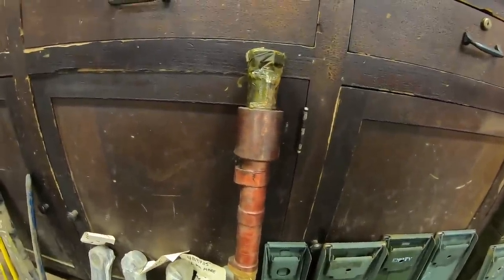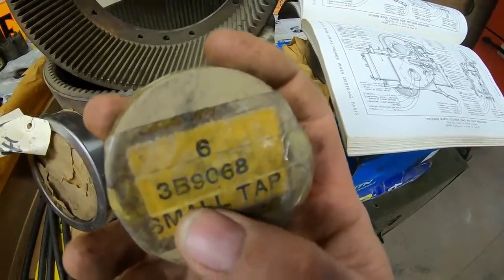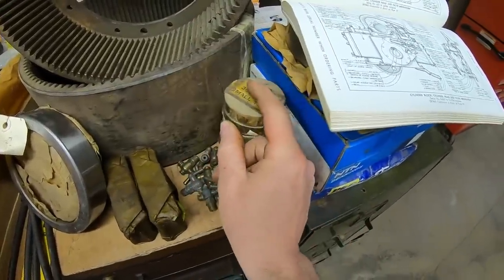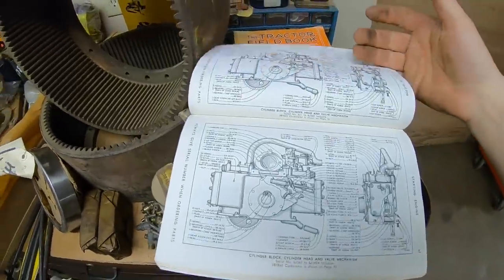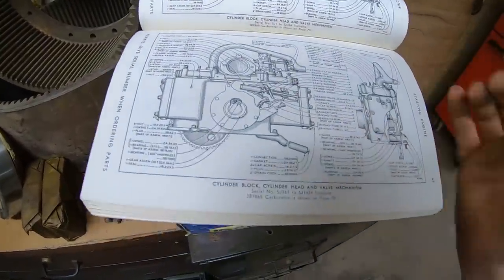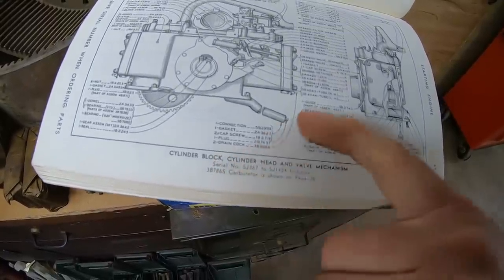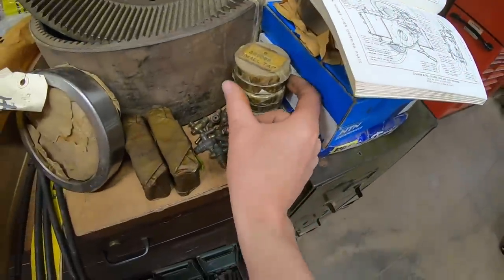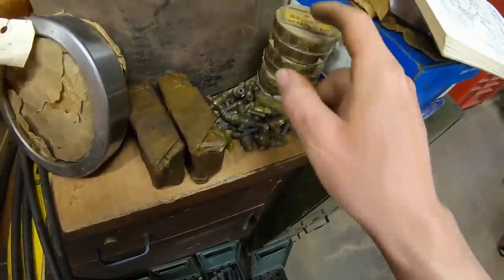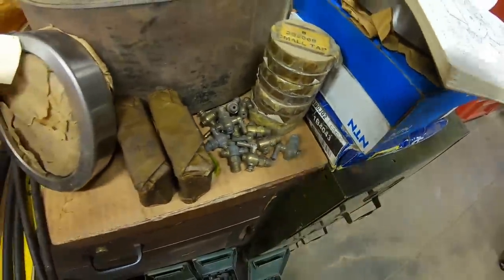Never been used. Down here, these round tins, quantity 6, 3B9068, small tap, all right? I finally figured out what those are. So we go into the early first generation 5J1 and on up parts book. We've got the 3B9068 drain cock on the starting engine heads. So these small ones, that's what these are right here. We've got some more loose ones. So we've got 6 per tin. We've got 4 tins right there. We've got a bunch loose here. I bet there's 30 plus.